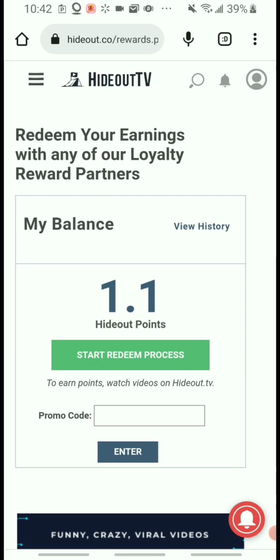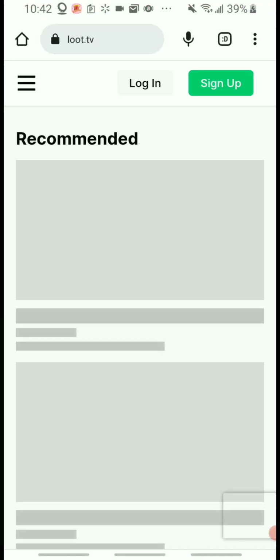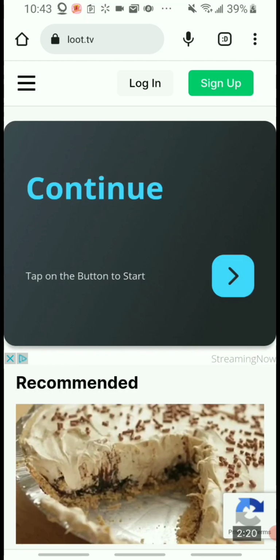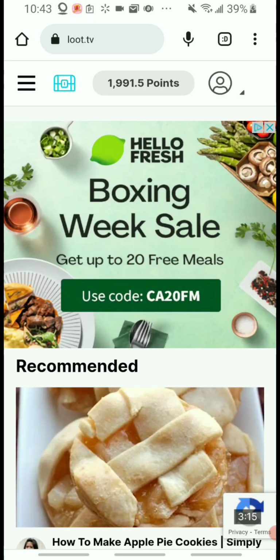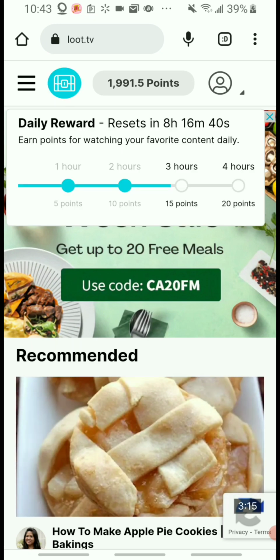So guys, I also have some earnings in my Loot TV account. So what I'm gonna do is log in and take those earnings out into a money making app for you guys. Basically, guys, you can earn coins here by just logging in and watching.